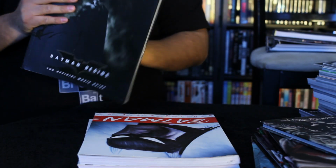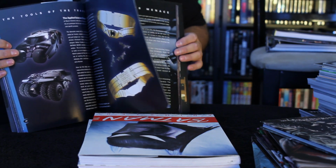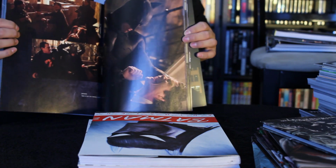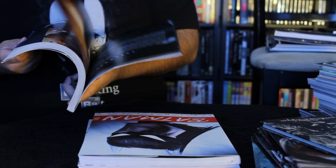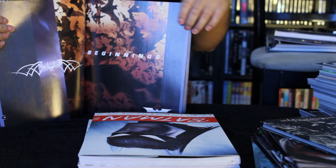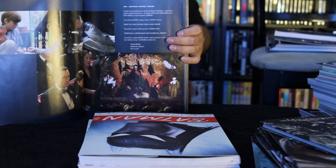Here I have Batman Begins, the movie guide. And it really is just a lot of information on different things, characters, who they are, Batman. It's really cool, and I never really looked if there was ever one for The Dark Knight or The Dark Knight Rises, but if there is one, I'd like to get those too.